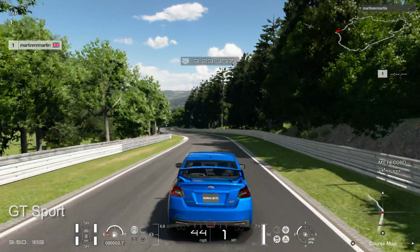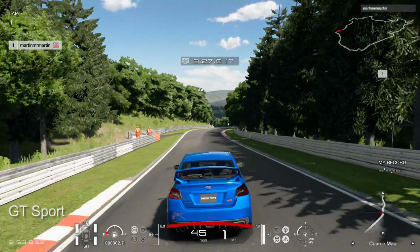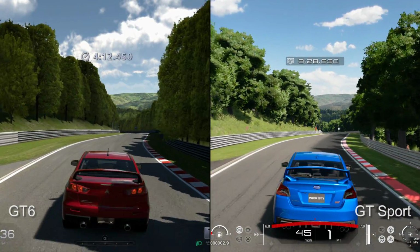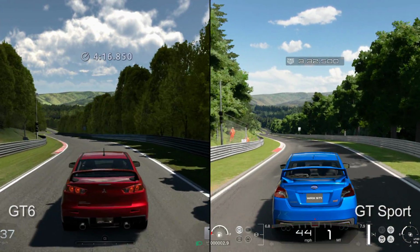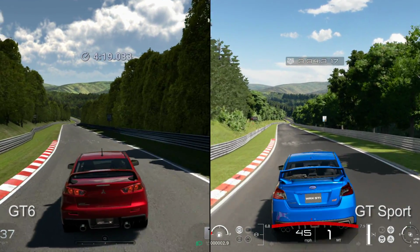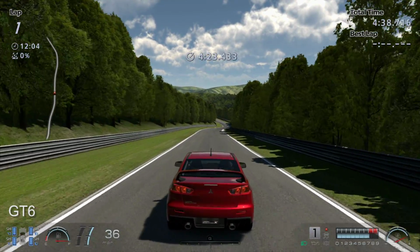But it's not just graphical quality that's been given a boost. Sound design is also overhauled too. One of the main complaints with Gran Turismo 6 was the somewhat mixed sound design, especially where the car engines were concerned. They often sounded muffled or could get drowned out by the noise of screeching tyres on tarmac.